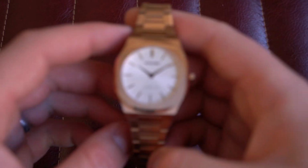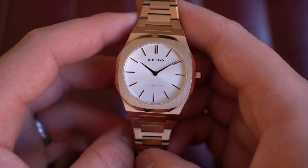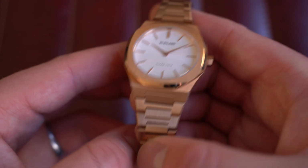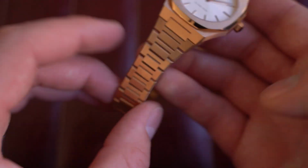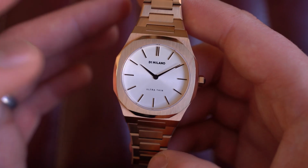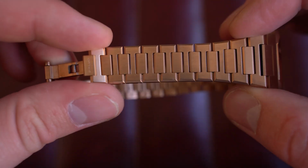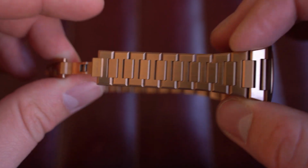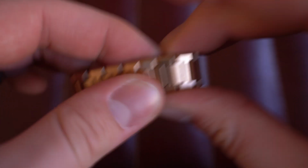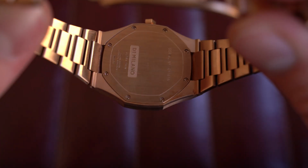And last but by no means least, a very attractive rose gold D1 Milano ultra thin, reference UTBL09, and this is the quartz model. What you're looking at, rose gold, very, very aggressive taper on the bracelet. I've owned a couple of these D1 Milanos over the years, some automatic ones, and they always have this really extra taper, which works really, really nicely and looks really good. A nice sort of hidden deployment clasp, which is just pressure fit, so you just pull it open like so. Nice case back, nicely done.